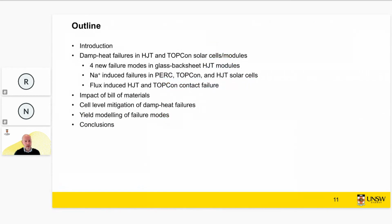So in the remainder of my presentation, I will go into detail on these new failure modes. We've identified 4 new failure modes in heterojunction and Topcon. I will show that some of them can actually be sparked by the combination of the bill of materials. But fortunately, I also have some good news: a lot of these degradation modes can actually be fixed at the cell level, which is, in our view, the safest way to do it. If your cell is more intrinsically stable, it gives you more leeway in your encapsulant and your backsheets.